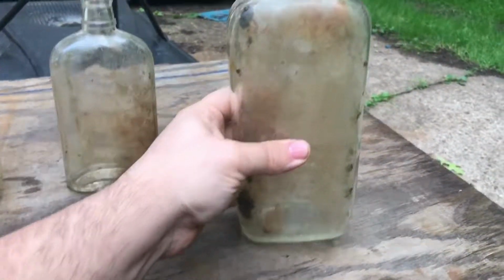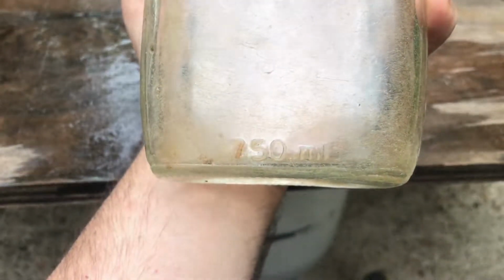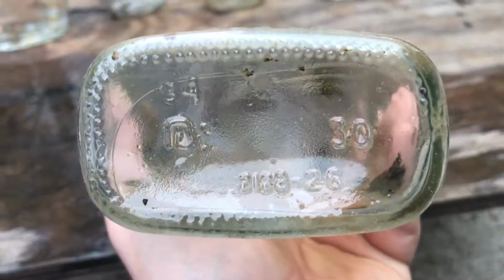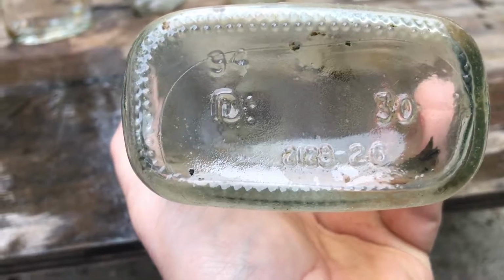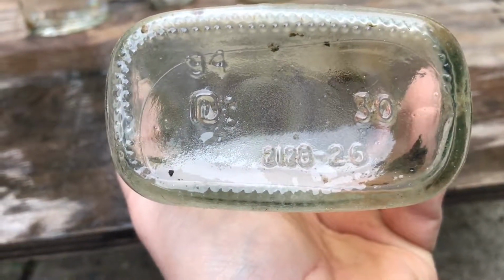Okay, now this one is kind of like the tall guy here. See, it says 750 milliliters. And on the bottom it says 94. And it has a 30. And it says 2128-26.